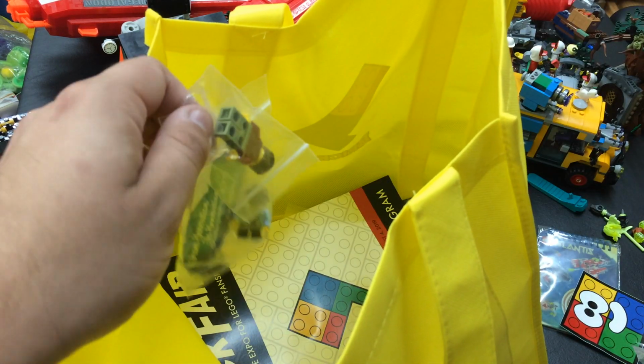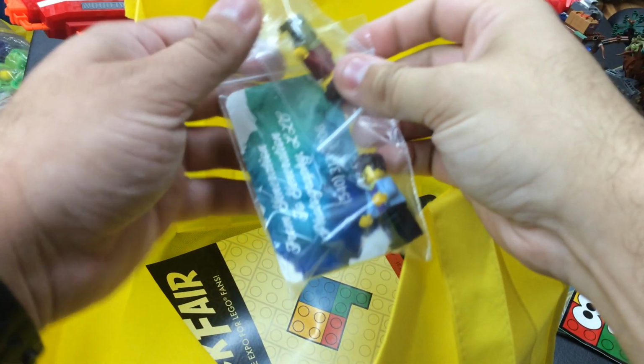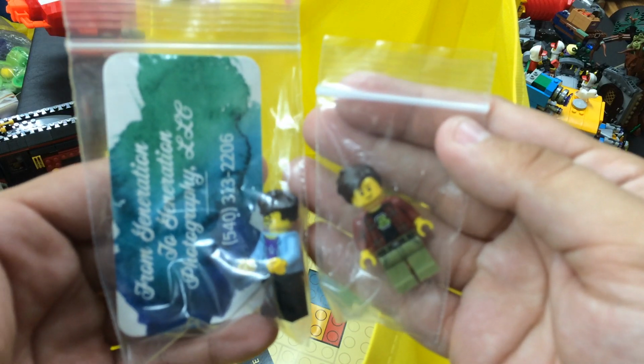It was a receipt from the cafeteria. I don't know why that's stuck in my bag, but there it is. We did have some sig fig trades at BrickFair, Virginia. We have the LJ Johnson, and we have My Random Mind.